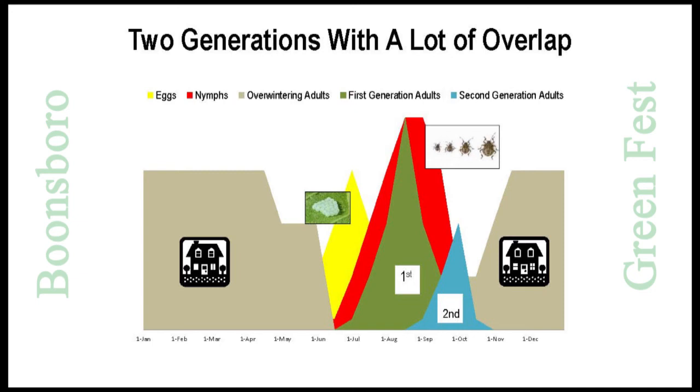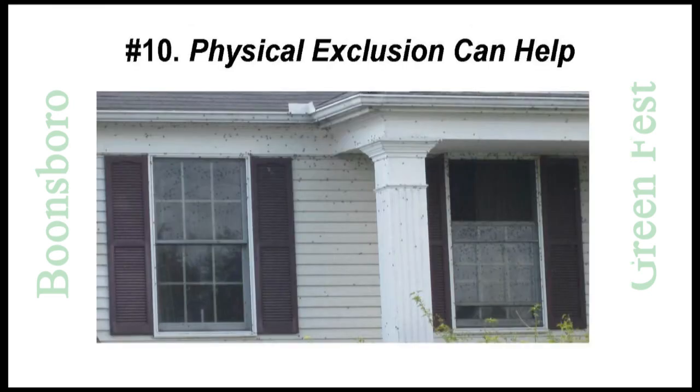Then we have nymphs throughout the summer. That first generation completes development by about mid-July, and then we see the second generation completing their development in about late August to early September. So we do have 2 generations per year in this area, which probably is why we also have a lot of bugs in the late season. But it's good to know because we need to understand their biology.